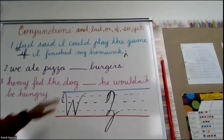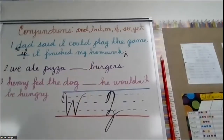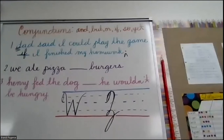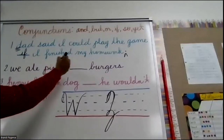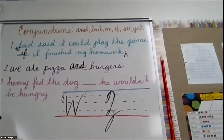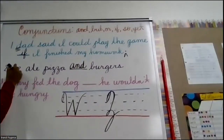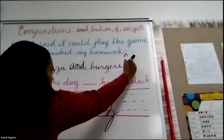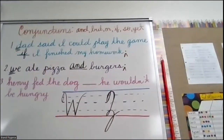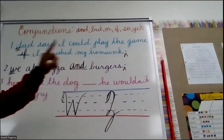Number 2, we ate pizza blank burgers. How would I write this correctly? Avaya, you raise your hand or no? Okay, go ahead. Number 2. We ate the pizza and the hamburgers. Yes. Okay, what do I need to capitalize? Punctuation. Capitalize W in we, and insert, what do we put at the end? Period. Okay. So and is the conjunction here.